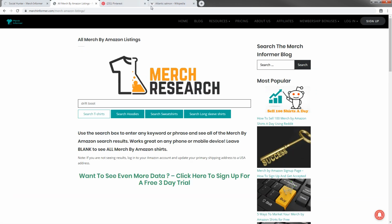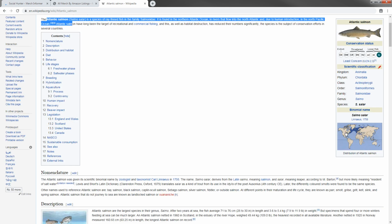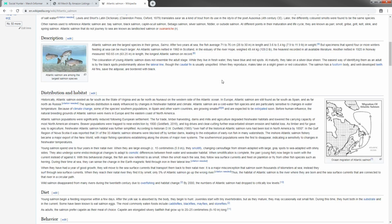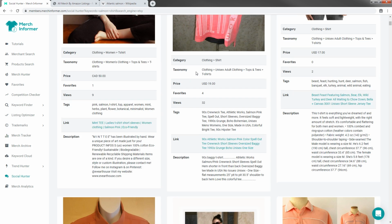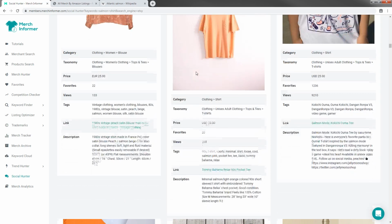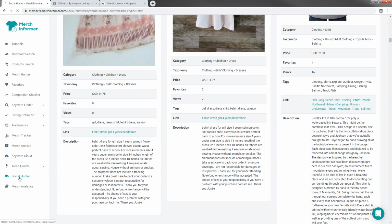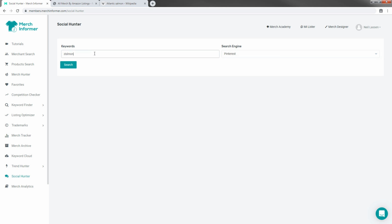let's see. Let's close some of this stuff out. Yeah, again, going back to that Atlantic salmon example, it looks like they are in the northern Atlantic. I'm not sure if there's more than one. There might only be one, so you could do the chart style with only a single one. I'm looking at Etsy here. Doesn't really look like much for the salmon stuff. So let's go back. With Pinterest, salmon, if I could spell correctly.